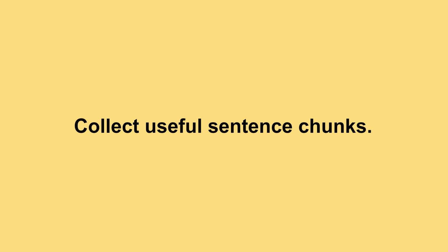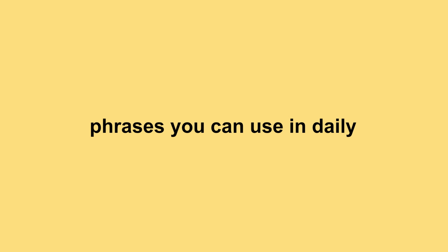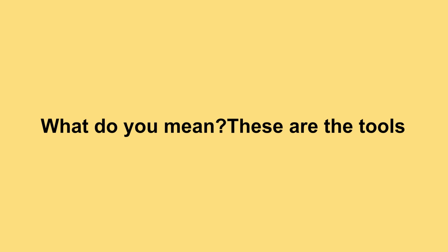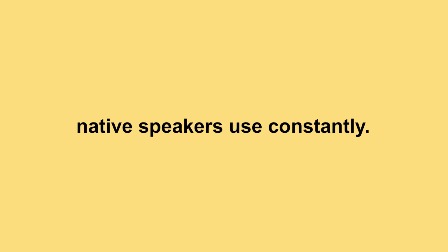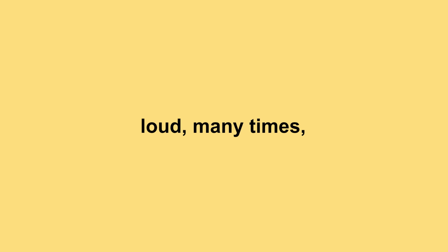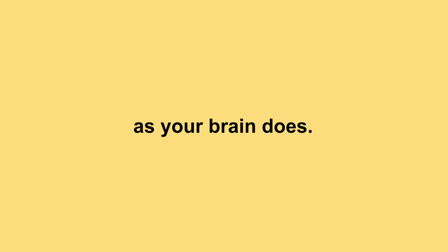So here's the method. Collect useful sentence chunks. Not single words, whole mini phrases you can use in daily conversation. Things like, "I'm not sure," "I guess so," "That sounds great," "Let me think," "I don't mind," "It depends," "What do you mean?" These are the tools native speakers use constantly. But here's the catch. You don't just read them. You say them out loud, many times, until your mouth knows them just as well as your brain does.